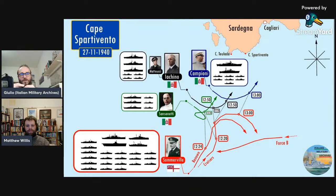So the British, since they are overstretched across the Mediterranean and the Atlantic, managed to transfer some naval assets to the west. And there's also a minor resupply operation towards Malta going on. The Italians are aware of this. They leave port with most of their heavy cruisers and the only two battleships available, and the two fleets encounter each other south of Sardinia.